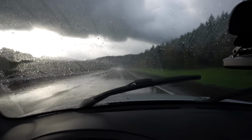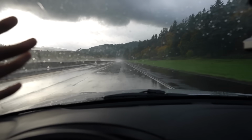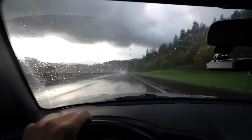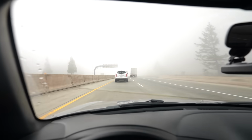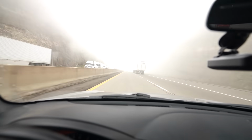This is crazy. Can you guys see that? You guys see the reflection? It is just pure water that is on the road. We're literally, I swear, we're not even making contact at this point. We're just gliding over it with our freaking track tires. Mother Nature is really testing out this S2000. We have extreme fog now up in the California mountains. I guess I'll frankly take this over extreme rain, but yeah, this is spooky.